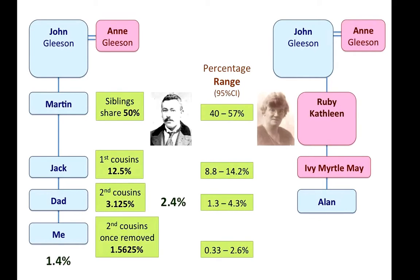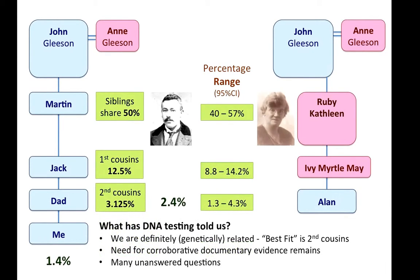Now, I had taken the test as well, and my results showed that Alan and I shared 1.4% of our DNA in common, again, well within the range that one would expect for second cousins once removed. So, in short, what the DNA has told us is that we are definitely genetically related, and the best fit is that Dad and Alan are second cousins. But there is still need for corroborative documentary evidence, and there are many unanswered questions.